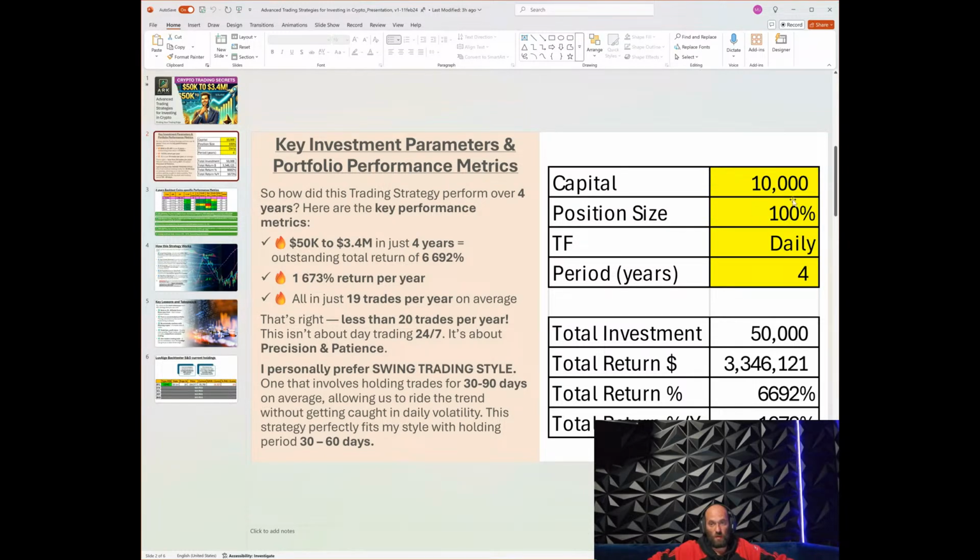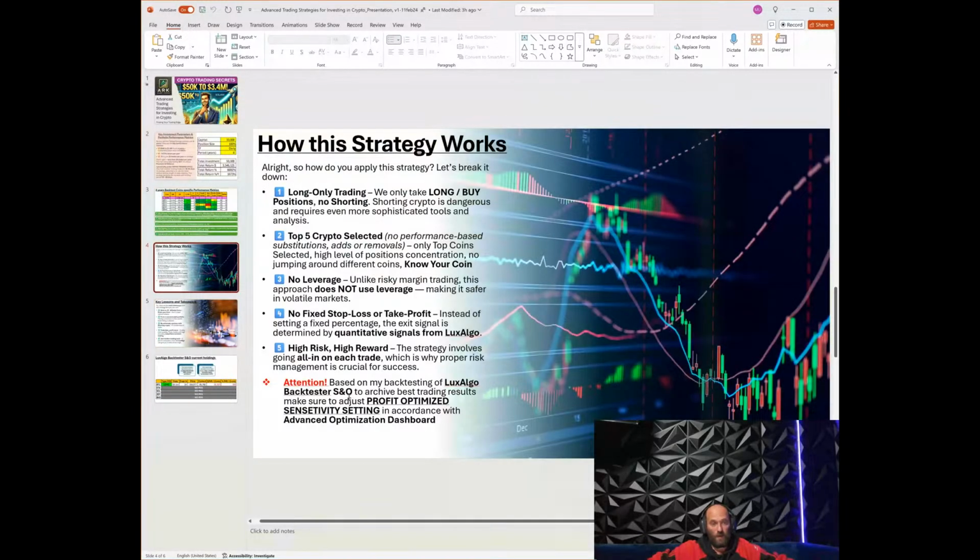So if the trade goes minus 100%, you will be fully liquidated with no capital left to trade. Be careful, be cautious. This is an important note. Attention: based on my backtest testing of LuxAlgo Backtester S&O, to achieve the best trading results, make sure to adjust the profit optimize sensitivity setting in accordance with the advanced optimization dashboard.